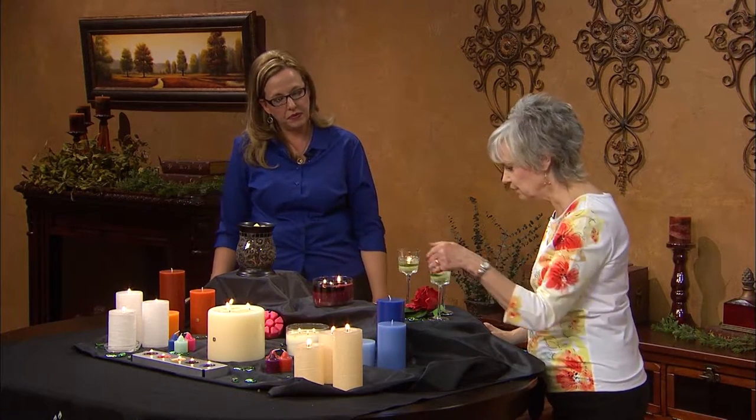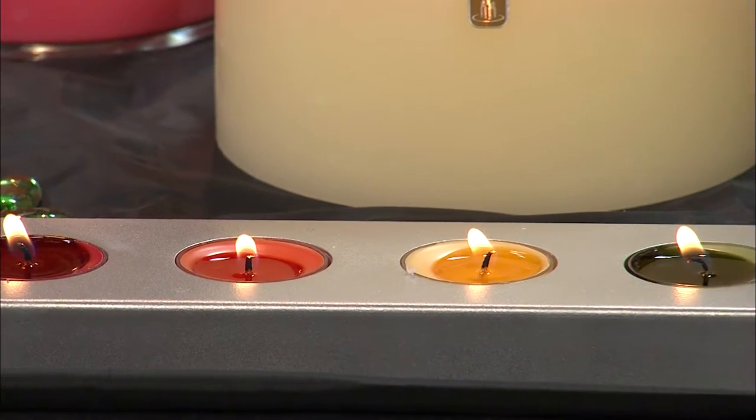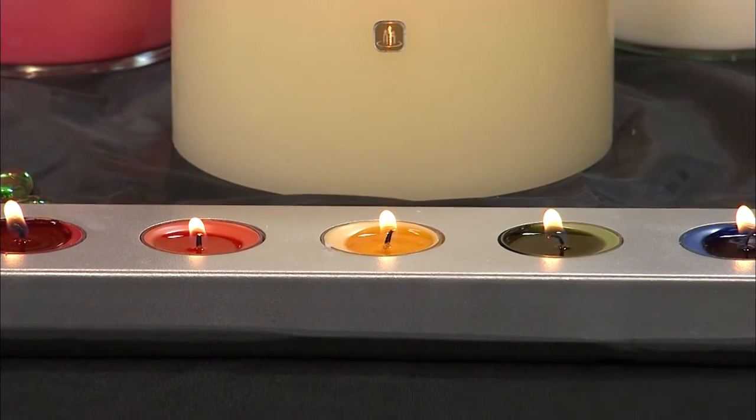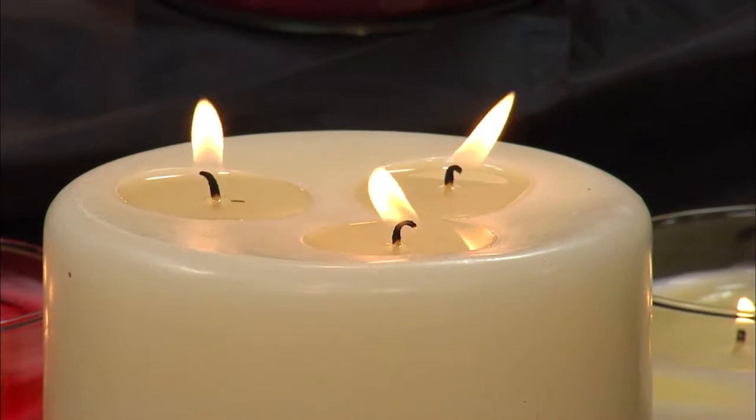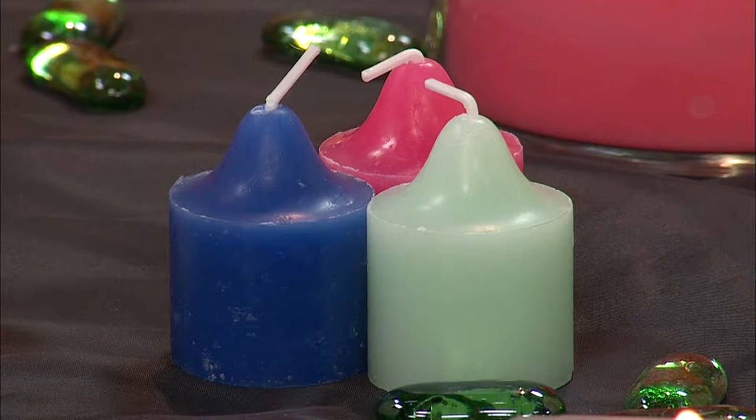Like I mentioned, there are different sizes. The little votives in the silver tray at the front, those are the smallest. That's what you call the tea light. And then the three wick is the largest candle. And then we have our votives here off to the side.